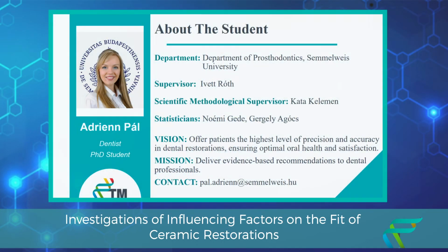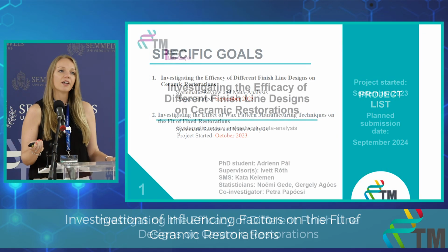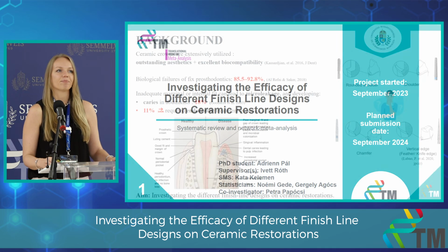My vision is to offer patients the highest level of precision and accuracy in dental restorations, ensuring optimal oral health and satisfaction, and my mission is to deliver evidence-based recommendations to dental professionals. Here you can see my two ongoing projects, from which the first one is investigating the efficacy of different finish line designs on ceramic restorations. This will be a systematic review and a network meta-analysis.